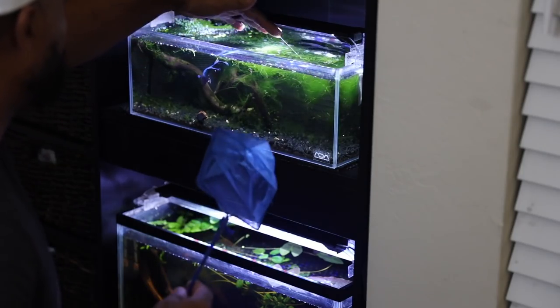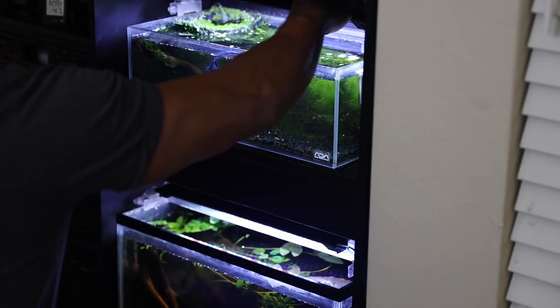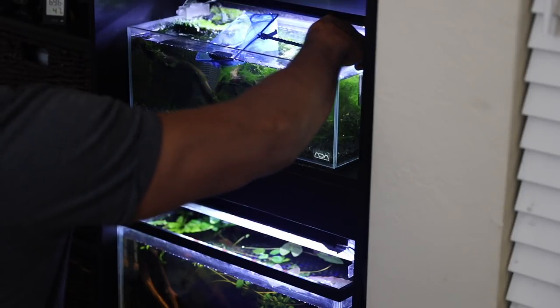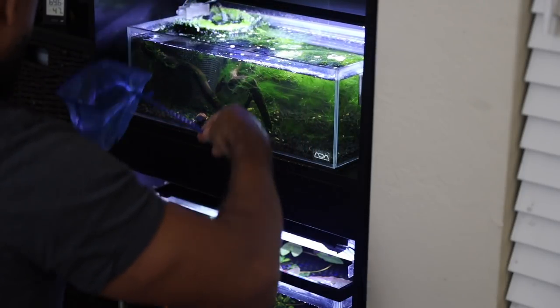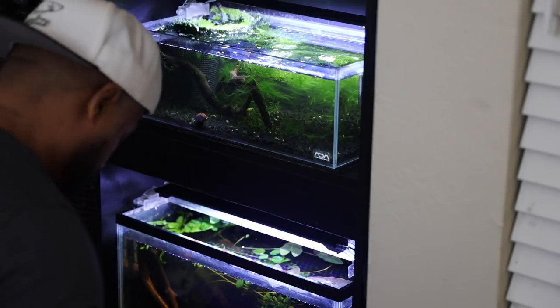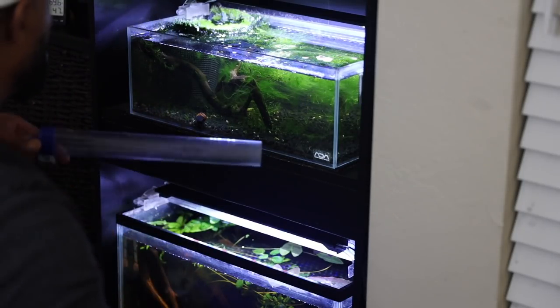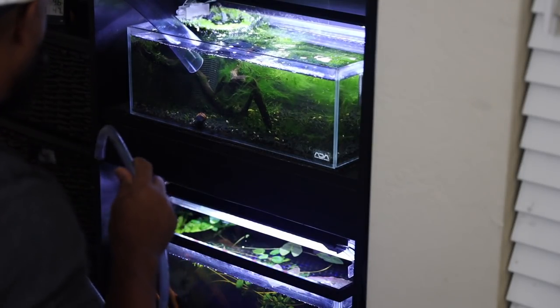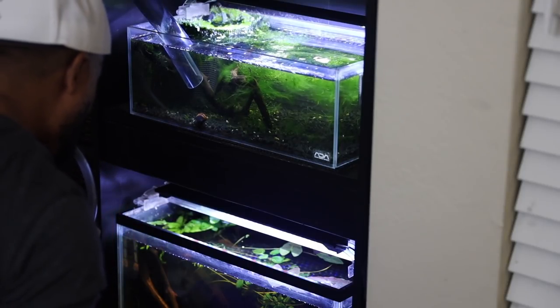Love this little guy. So the first step is just getting everything ready by removing the betta and the snail, putting them in some tank water. I do have a small container with some tank water that I'm going to be putting the betta and the snail in. So a pretty easy process with the betta. They're super easy to catch, obviously, especially the fancy ones.